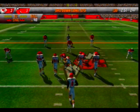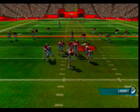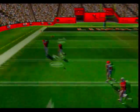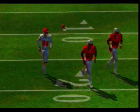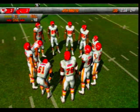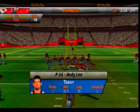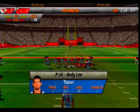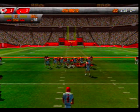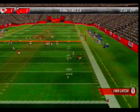Ball on the 49-yard line. Alford, the lone back. Fires this one deep. This pass is incomplete. So he's able to break up that pass, and it saves what would have been a very big game. Comes out to punt for the second time. Fair catch called for.